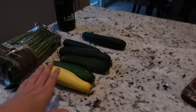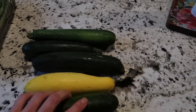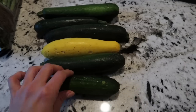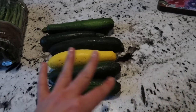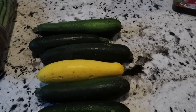And I'm going to pair the chicken with the roasted zucchini, and I do have one squash. I'm gonna go ahead and use these fresh vegetables obviously before the frozen ones because these will go bad first. So I will show you guys how I do these, but basically I just slice them. I put a little olive oil, same seasonings on them, and I roast them in the oven for about 20 minutes at 375. So that's what one of these cookie sheets is for.